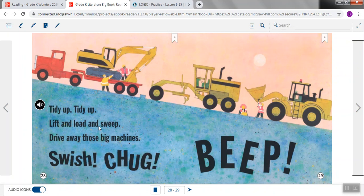Tidy up, lift and load and sweep. Drive away those big machines, swish, chug, beep.